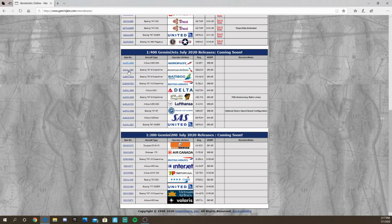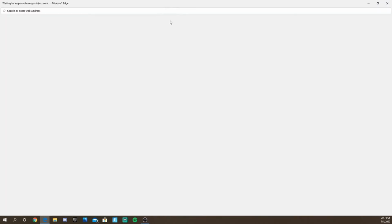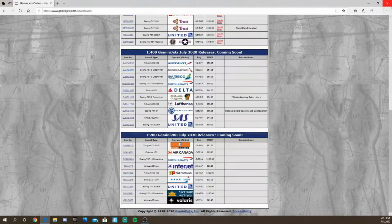The next one is an American 787-8. Okay, here we go. Sorry for the delay there. I will be picking this up as it does fly to Honolulu, so I'm very excited that they released this. I'm just praying that they get the tint right on it so that I can pick it up.